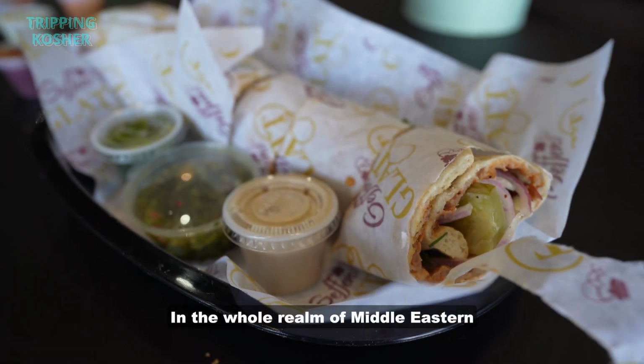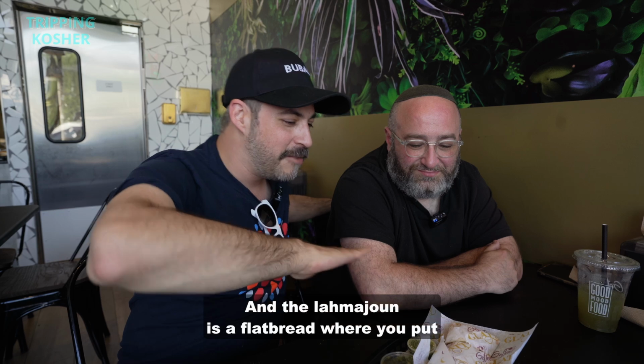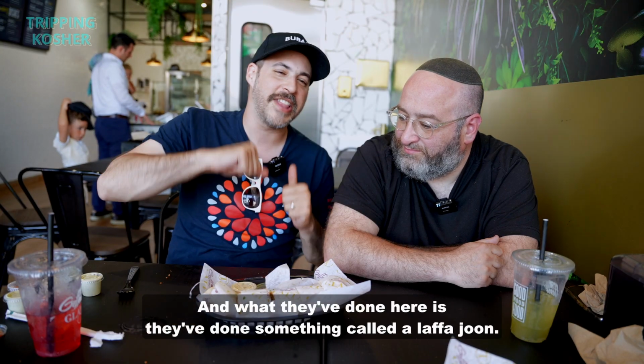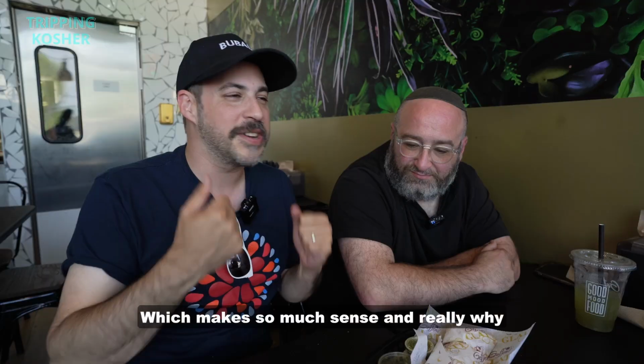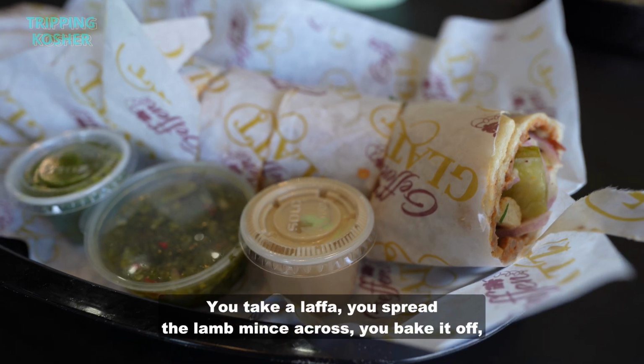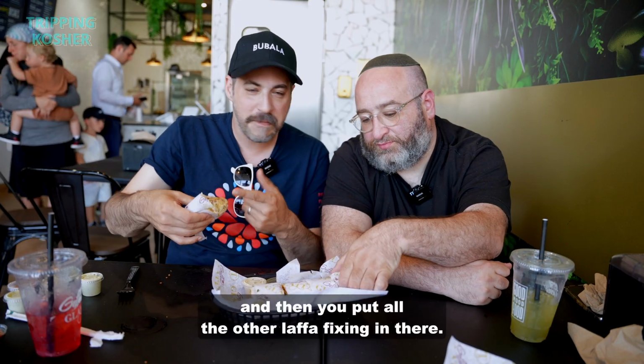In the whole realm of Middle Eastern cooking, there's something called the Lahmajoun. The Lahmajoun is a flatbread where you put minced meat or minced lamb on it. And what they've done here is something called a Laffajoun, which makes so much sense and is really why we're here today, why we think this menu smacks. You take a laffa, you spread the lamb mince across, you bake it off, and then you put all the other laffa fixings in there.